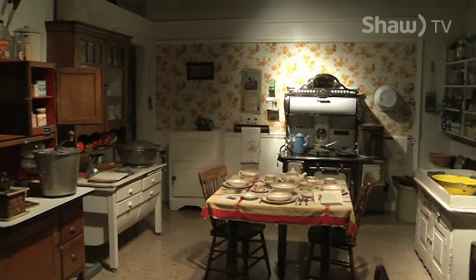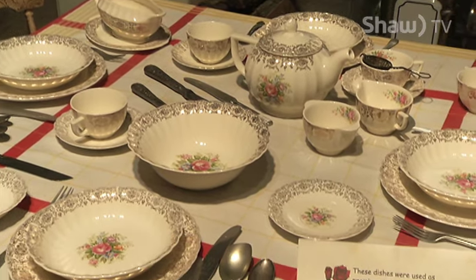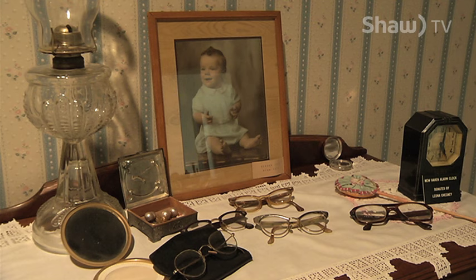The Etzikom Museum encourages visitors to pick up and examine artifacts. Mitzel feels it's a tangible way for people to connect with their past. We encourage people to have a look and feel it, and just kind of see what it's like. So that makes us a bit different.